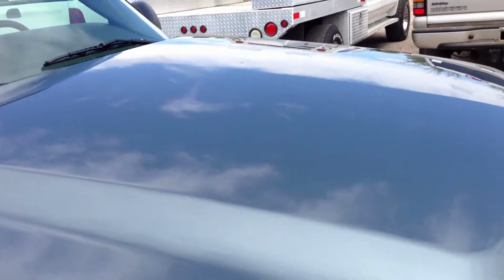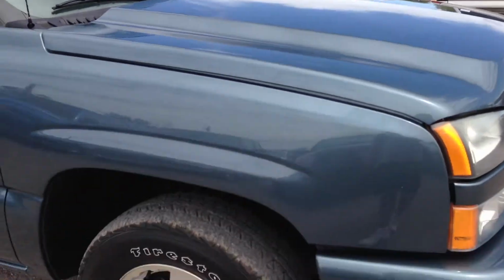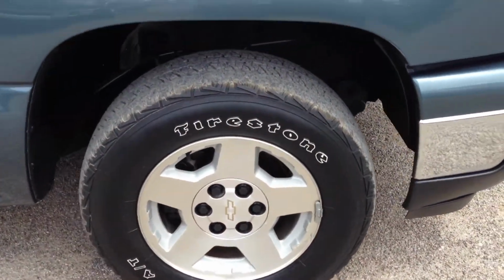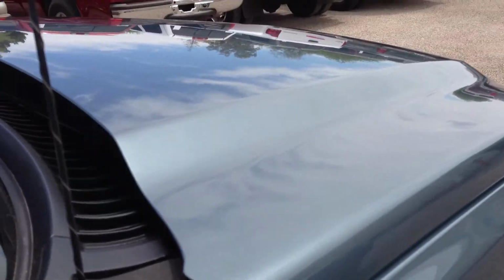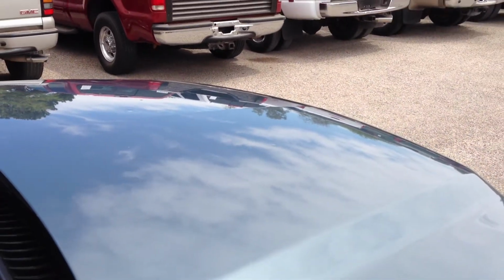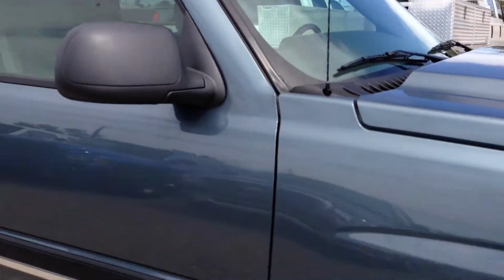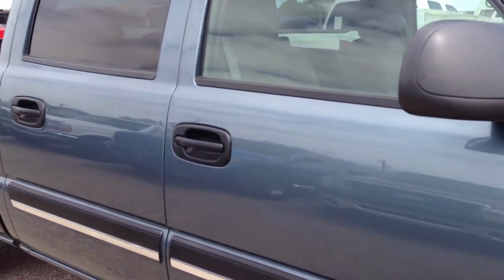This fender doesn't have any, so it just got a couple on the top of the driver fender and the hood and a few on the roof. If you're not Shaquille O'Neal, it doesn't matter. Let's see. Use a little touch-up chip here and here and here. A little touch-up paint would be cool right there.